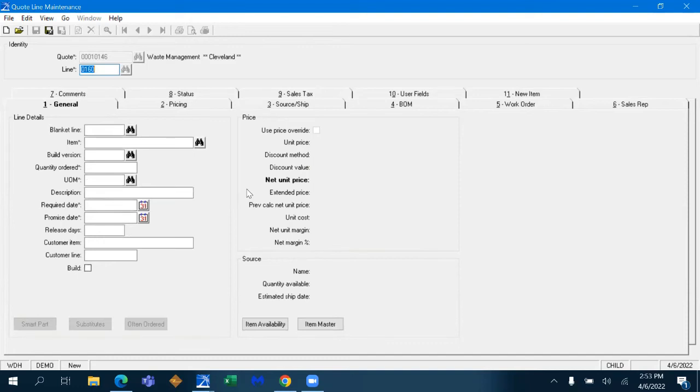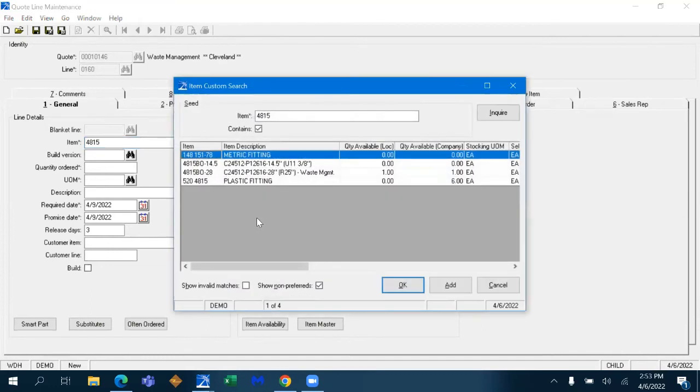Those materials, almost there. We're going to start off with just a hose assembly kit we built for somebody.